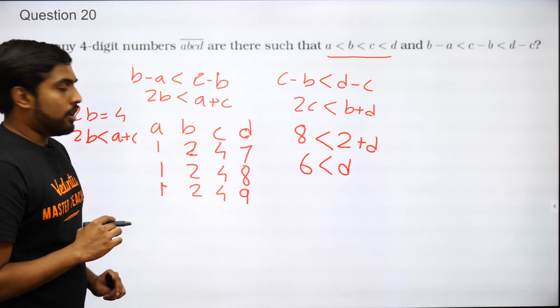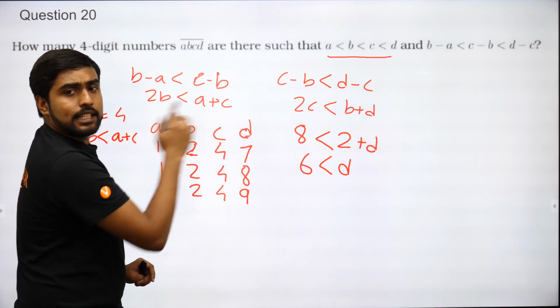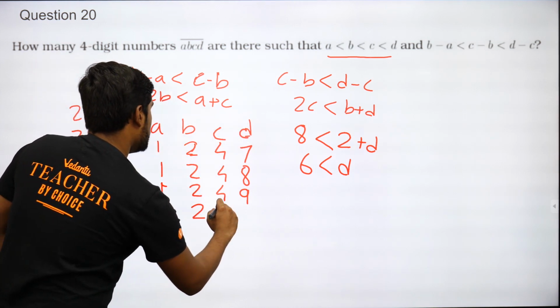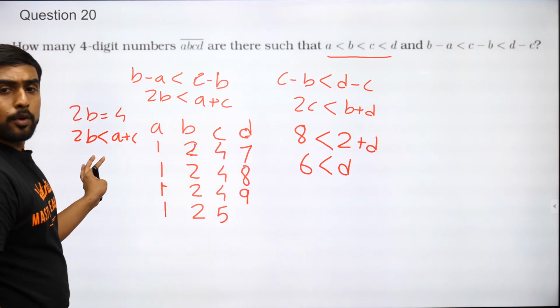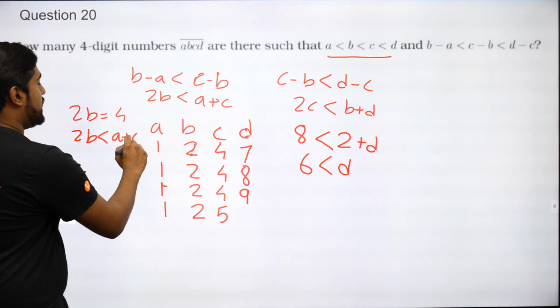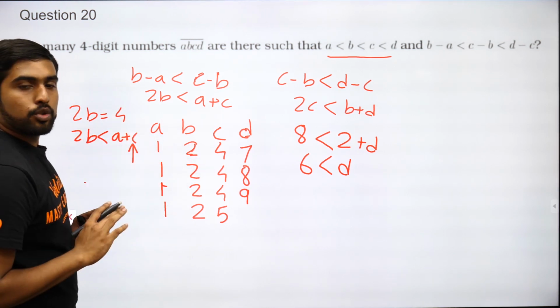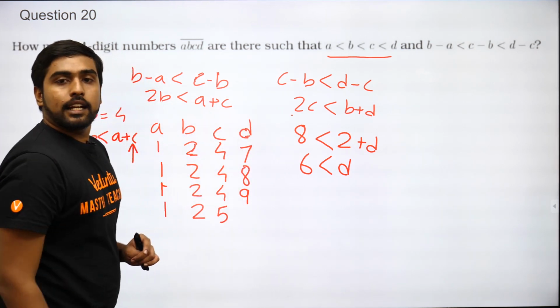So now let's check on what can we do. Let's try to increase C a little bit. So what can I write? I can write 1, 2, 5. So have a look. The first condition is not broken because I am increasing C. There won't be a change in the first condition, so there won't be any issues. Where will the issues begin? The issues will begin with the second condition.